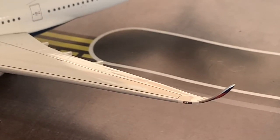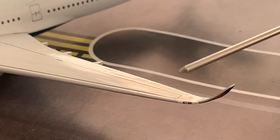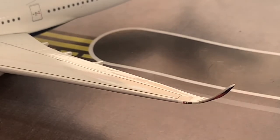At the end of the wing here, we have the red navigation light at the beginning, and then we have two strobe lights. A good way to identify, when an aircraft is operating overhead, whether it is an Airbus or a Boeing: if the strobe lights at the end of the wings flash twice, it's an Airbus, or if it flashes once, it's a Boeing. Just a cool way of identifying the different manufacturers.